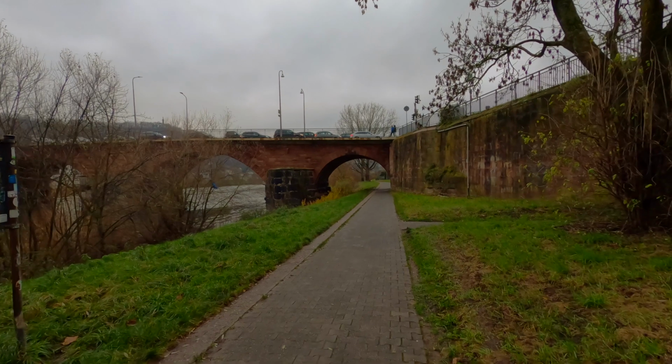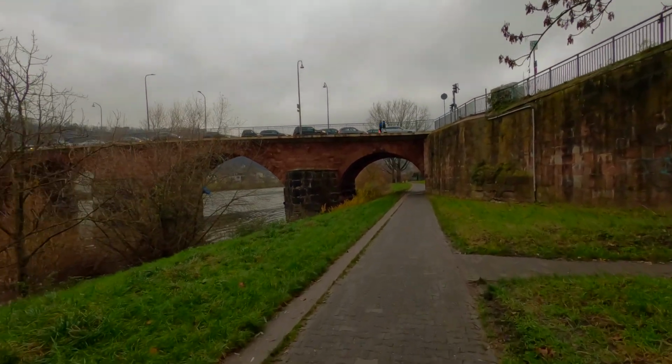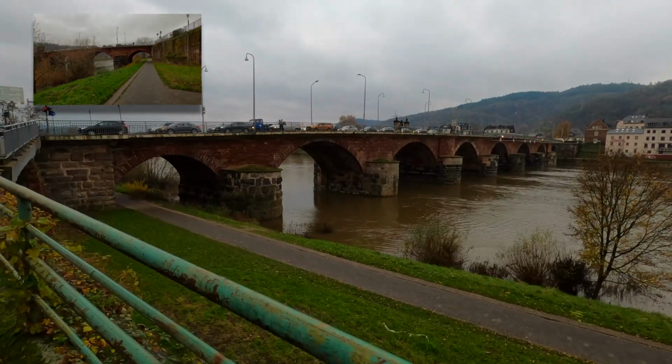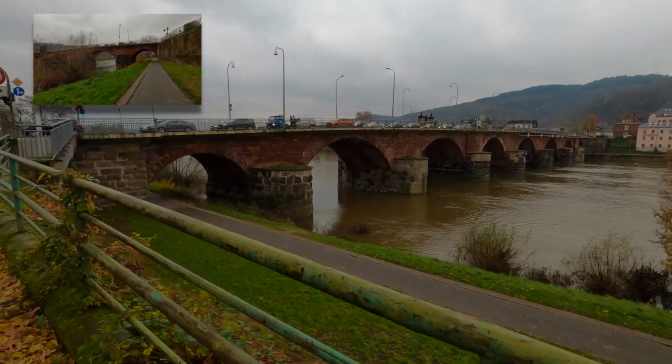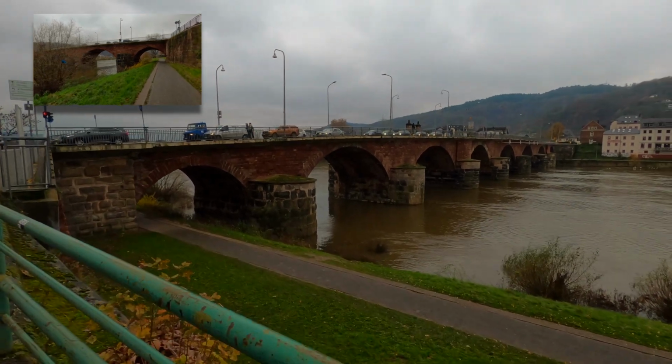So yesterday we visited the oldest church in Germany, and today we are looking at the oldest bridge in Germany. As you know, there's been additional work on this bridge over the years. However, the pillars you see coming up out of the water were constructed in the 2nd century.